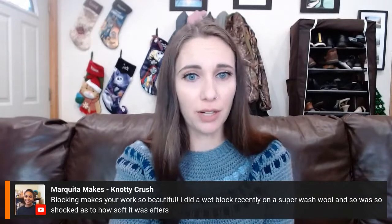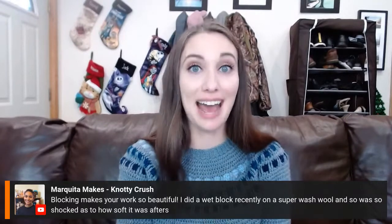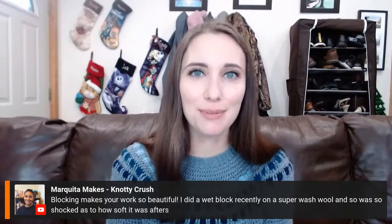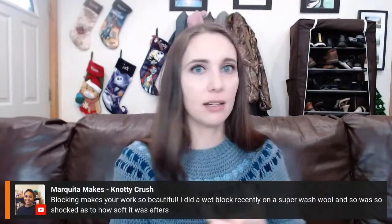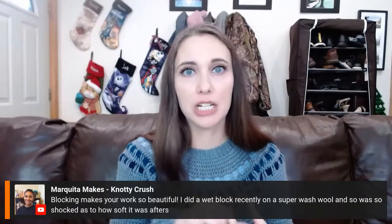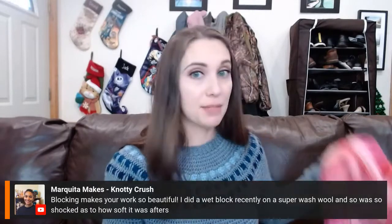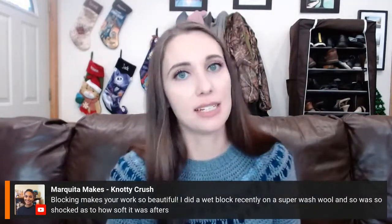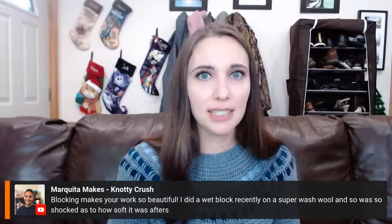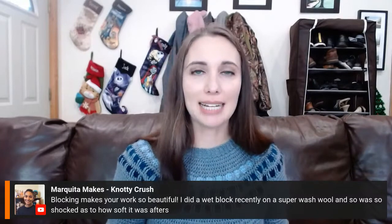Blocking makes your work so beautiful. I did a wet block recently on a superwash wool and was so shocked at how it softens afterwards. Absolutely, Marquita, absolutely. This wool softened after washing. My crispy Norwegian wool softened after washing. Most of the time, in my experience, wools will soften after washing. Sometimes cotton and acrylic blends soften. Linen definitely softens after washing. So, I mean, it's definitely a part that I recommend. You don't have to, but I really think it helps relax and soften that fabric over time.